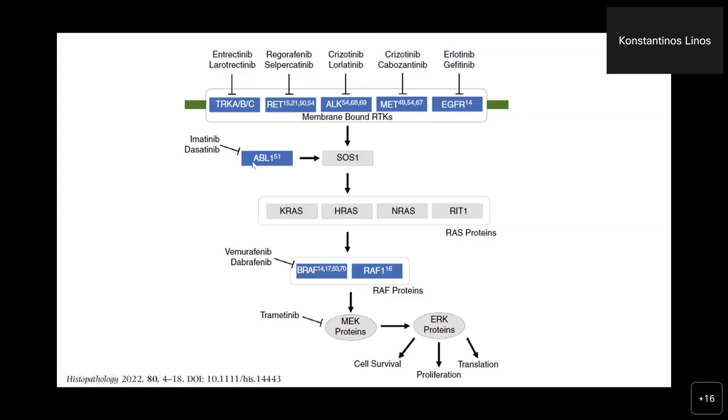Other tumors, if I have ABL1, you can see that in leukemias, you can have targeted treatment. And if you have BRAF, as you see in melanoma, you can have BRAF inhibitors or MEK inhibitors, such as vemurafenib or dabrafenib, or trametinib, a MEK inhibitor. So a lot of different targeted treatment has exploded the last 10 years with good results. But of course, you need to have the molecular signature of this tumor, right? Otherwise, you can't do it.